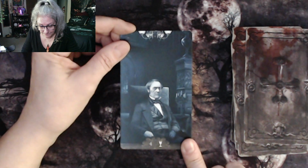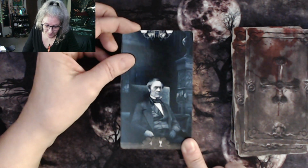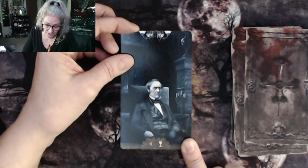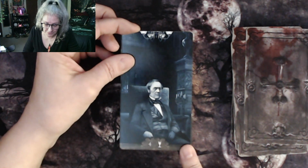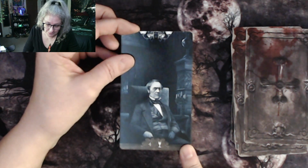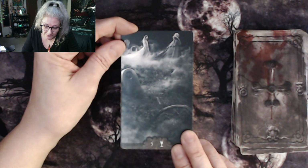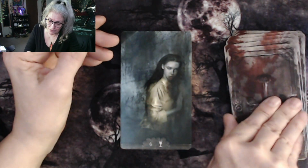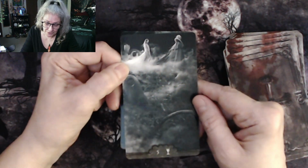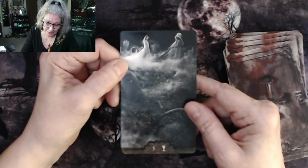And the four. This has a very Four of Pentacles kind of vibe. This guy looks very self-satisfied. But he's also got that thousand-yard stare. Okay. Like he's been very disappointed. And here's the five. Loss. The images are amazing, but they're not really telling me the story that each of the cards tells. So I'm very much interested in seeing how the writing is.